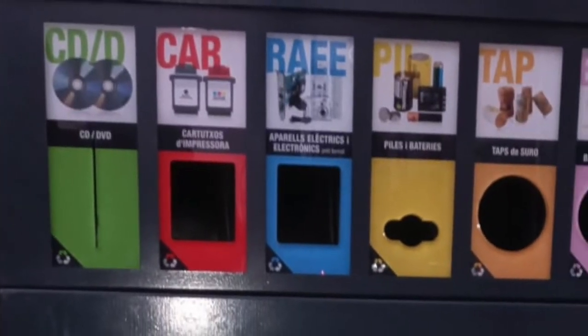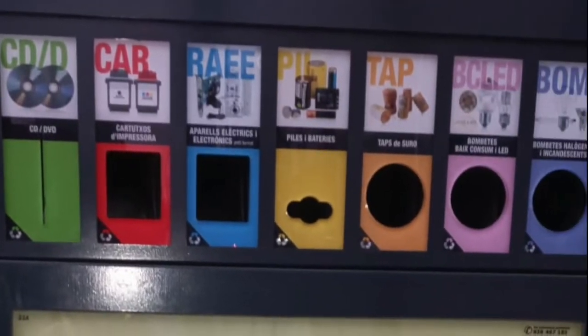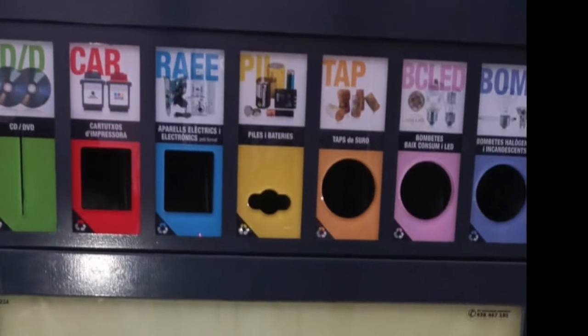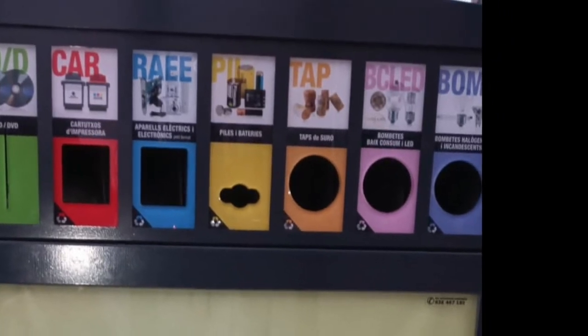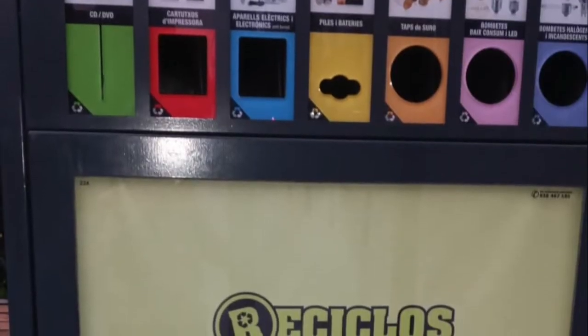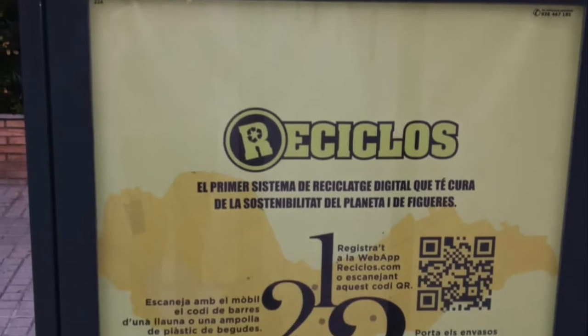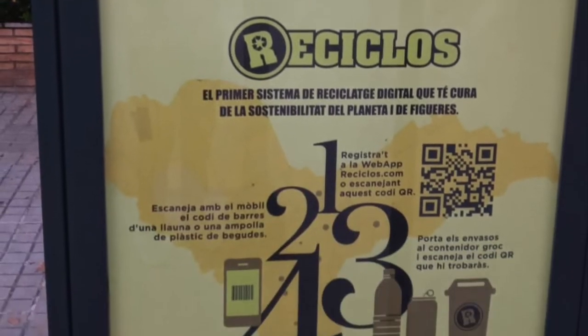But the collection point that is most fascinating to me is this container. As you can see, there are many little openings so that you can dispose of things like CDs, small electronics, printer cartridges, corks, globes and batteries. It's almost like a game for babies where you have to slot the right shape into the opening. You can download an app to your phone that will then track when you dispose of things in the collection point, and money will be donated to charity. This is an extremely well thought out system.